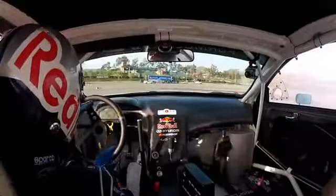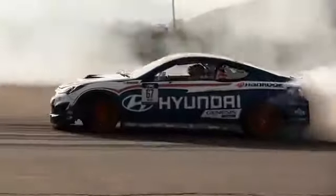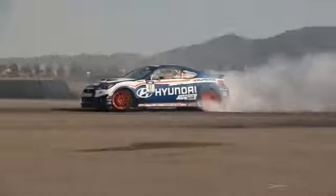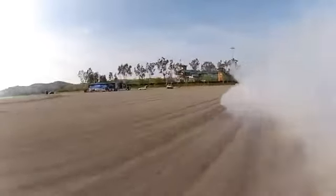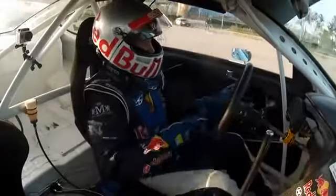New for this season, we have the all-new 2013 facelift for the Genesis Coupe. New taillights, headlights, front bumper and hood really give it a dramatic look. It looks fantastic in a production car, looks amazing as a race car. With the new graphics on the car, I'm excited to see it on track.